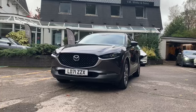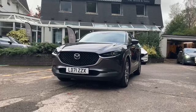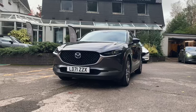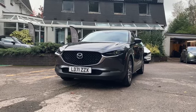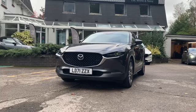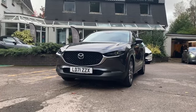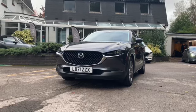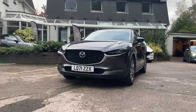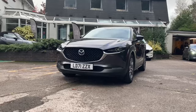Today I'm going to show you around this Mazda CX-30. This car has just come in via part exchange yesterday. The specification is the 2-litre SKYACTIV G Sport Luxe. This car is a petrol manual vehicle. Exterior colour is machine grey and the interior is the dark grey cloth. This car is a 71 plate, first registered November 2021.